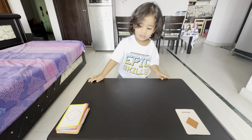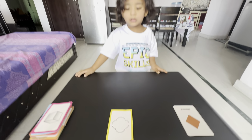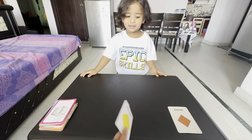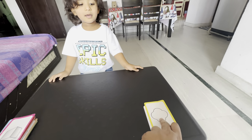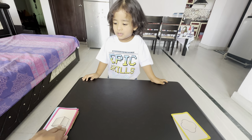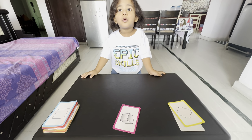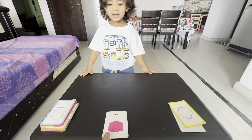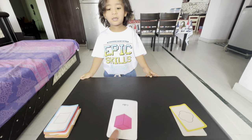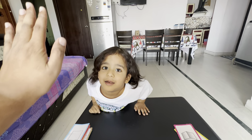All right, moving on to the next one. What do we have? What shape is this, Vihaan? Flower. Very good. Let me check. Flower. Yes. Flower coming. Great job, Vihaan, so far. Cube. On to the next one. What shape? Cube. Okay, let me check now. Yep. It is. Good job, Vihaan. High five. Thank you.